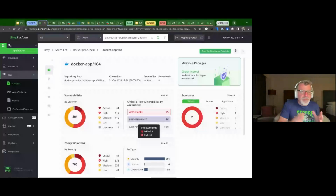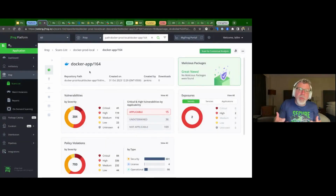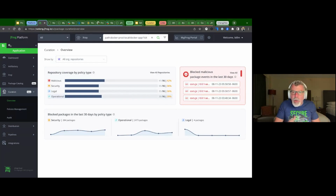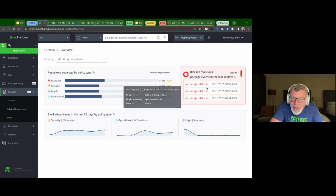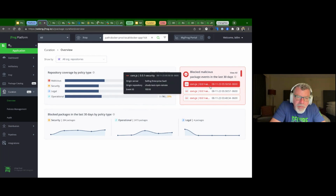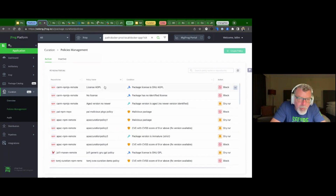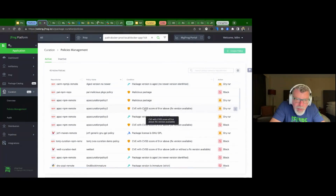And the thing is that these are just a small touch, because one of the other things I want to show you too is, we have this idea of curation. And this allows you, like I said, it's like a firewall. Here's some examples, like any malicious packages or security issues or legal or operational. Here's like the latest things that have been blocked by the firewall we put in place. This allows you to write policies, like specific licenses you don't want for specific repositories, or malicious packages, or you don't want something with CVSS scores of X number or higher.